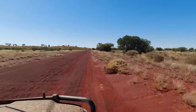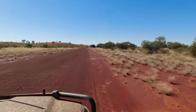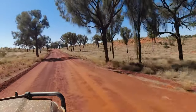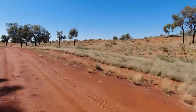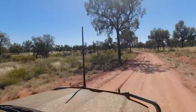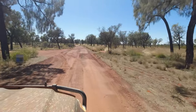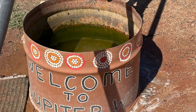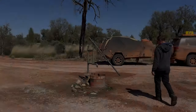However, once past the grader, the corrugations grew worse, until we entered the desert oak country approaching Jupiter Well. It's easy to see why Jupiter Well is such a recommended campsite, with sweet water on tap and majestic desert oaks all around.